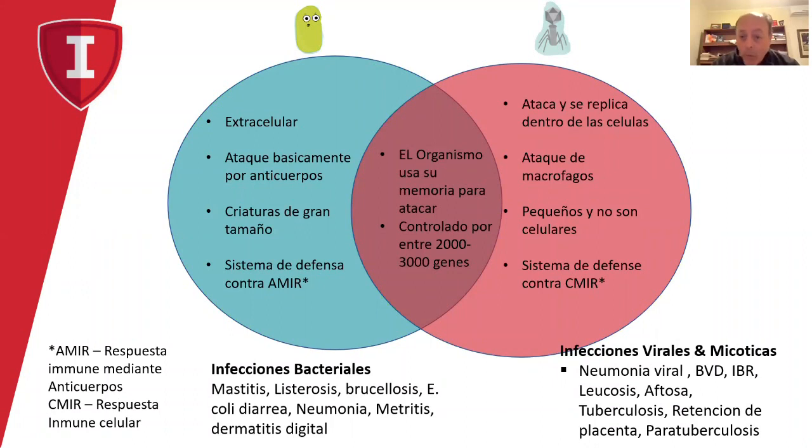Y la otra cosa que es común para el ataque de bacterias y de virus es que el organismo tiene una reacción particular desde el punto de vista genético que lo hace más resistente al ataque de cualquiera de estas dos ramas. As you can see on the slide, there's anywhere between 2,000 and 3,000 genes that control how an animal can respond to these pathogens. Y como pueden ver también en la gráfica, es que desde el punto de vista genético son entre 2.000 a 3.000 genes los que están involucrados en generar la defensa inmunológica de un organismo.